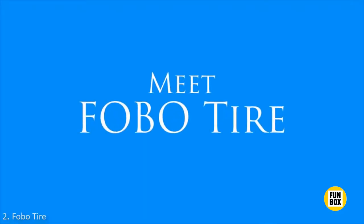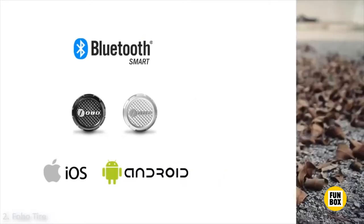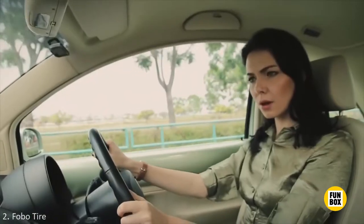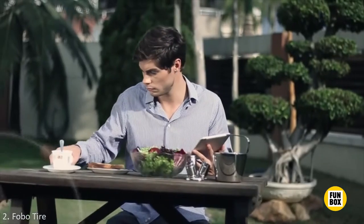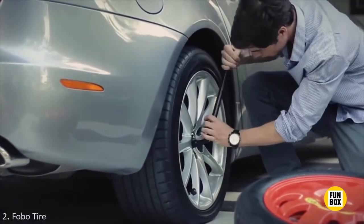Meet Fobo Tire, the most advanced tire pressure monitoring system. Fobo Tire is the first TPMS to use Bluetooth Low Energy. Fobo Tire comes with a three-level alert telling you when the tire is merely underinflated or if it is dangerous to continue driving. Fobo Tire alerts you of a tire leak even when you're away from your car, giving you time to get it fixed.